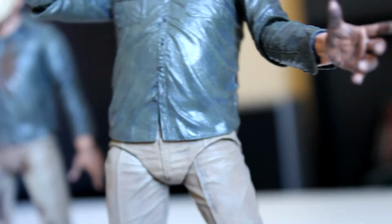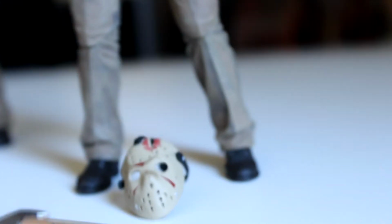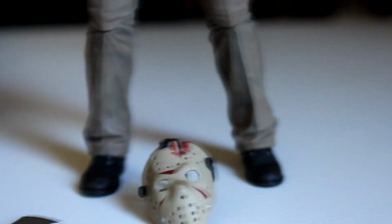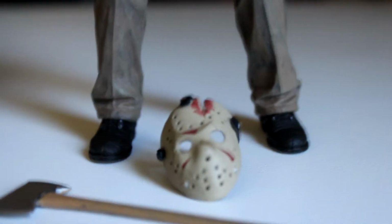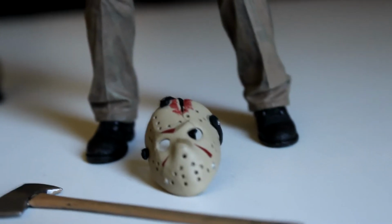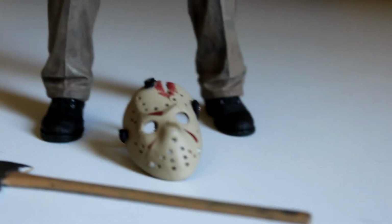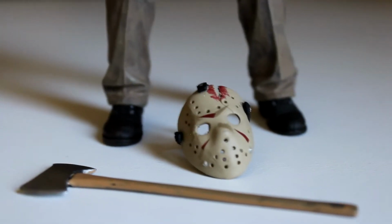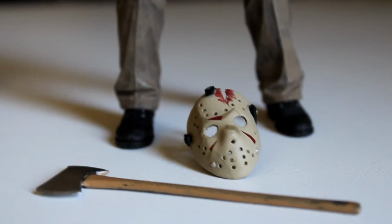He's a little bulkier. He's actually a little fatter, to be honest. He's got a bit of a stomach. He's got darker pants than his Part 3 counterpart. And there's the hockey mask, which is worn. It's got that bloodied up axe wound from Part 3. It's got the crack at the top right, kind of a hairline crack. Just a wonderful job.